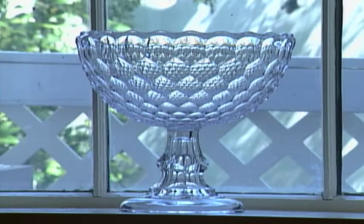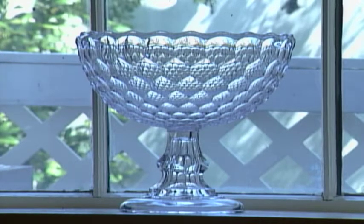In the windows you will see some compotes, or really punch bowls, what we call a 1,000-eye pattern. You put your hands up to it and they will multiply extremely.